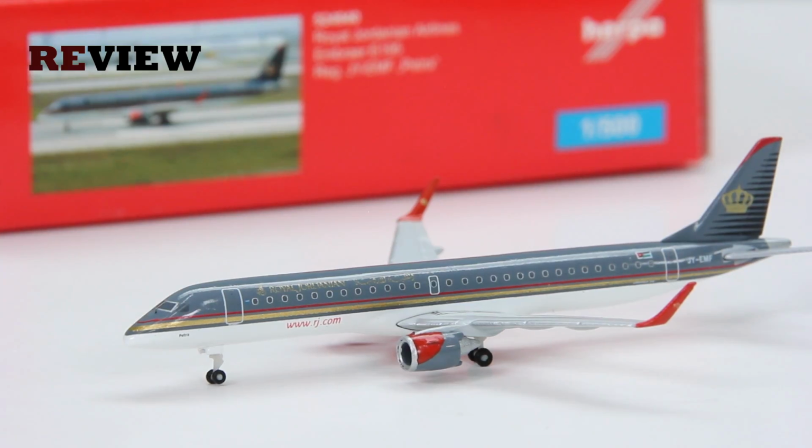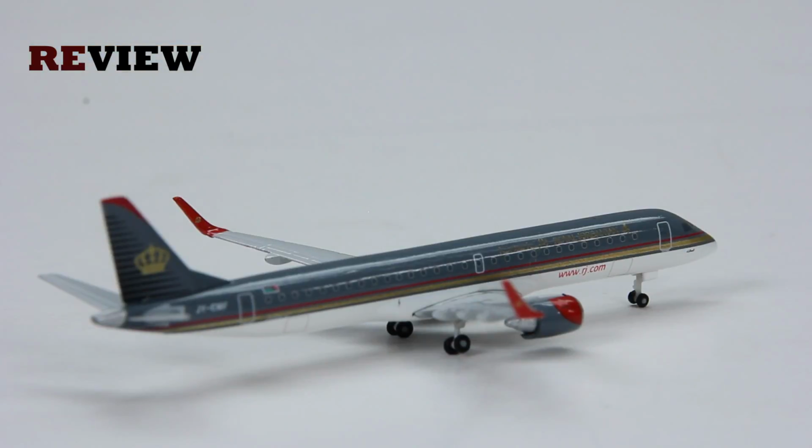So whether you go for this ERJ-195 or the Boeing 787-8, which Herpa has also made into a model from Royal Jordanian, you can't really do anything wrong with it. They will both look really awesome.